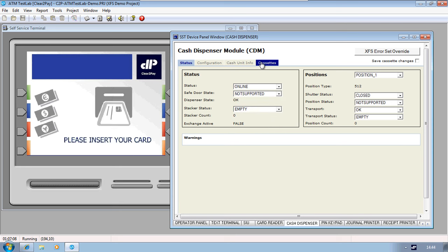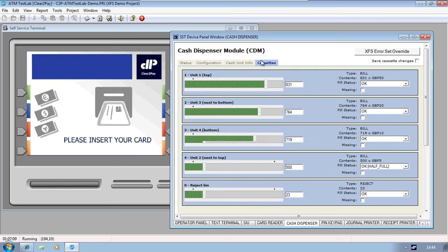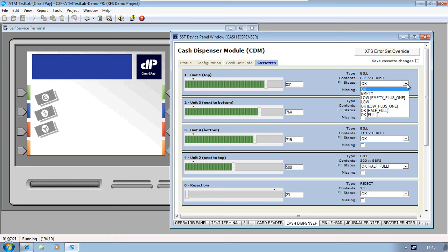So that was one particular type of error. We can do maybe 3 different types of errors in our virtual hardware world. The second one here is a specific error for each type of cassette. So maybe in the past you've had to open up ATMs and manipulate the number of notes. What we can do in the simulator here is just use a pull-down menu, and we can choose, say, to set a cassette to have a low status.